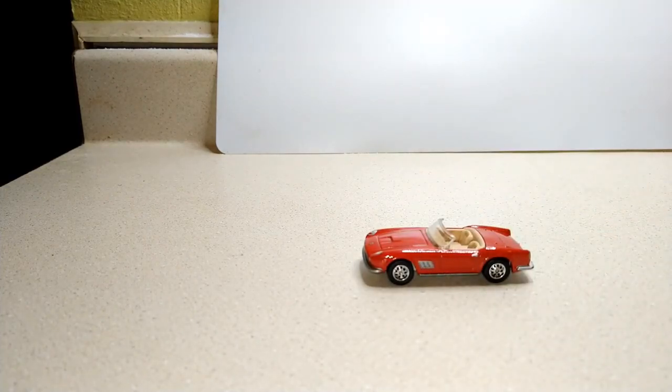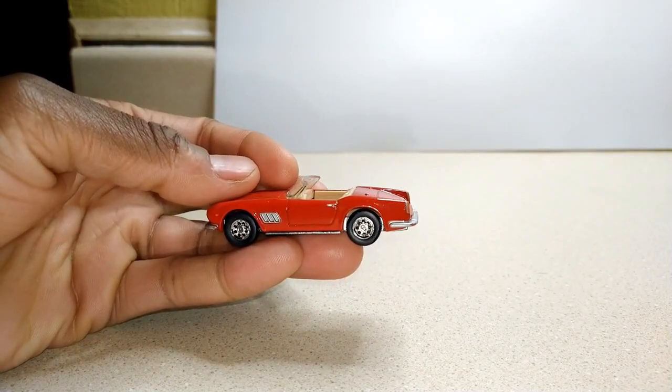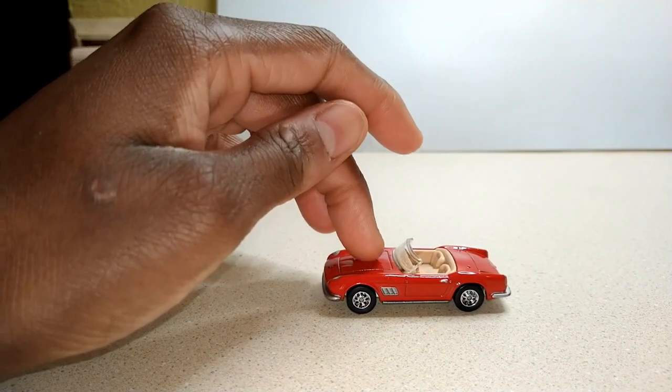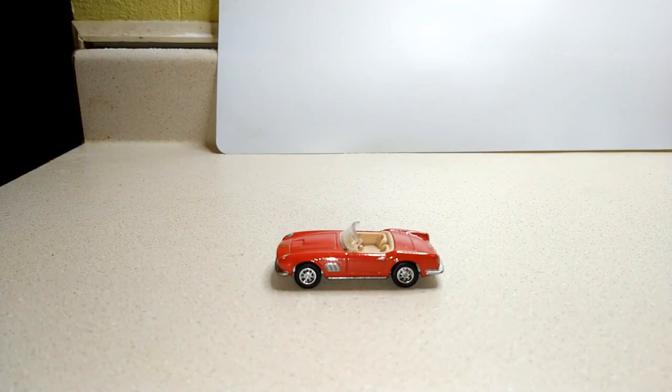But wait, that ain't all. This is our last car for this video. This is my Ferrari 250 California from Hot Wheels. A lot of y'all probably hadn't seen this before if y'all are new to collecting. This is actually a casting that came out in the Retro Entertainment series like 10 years ago. But this one came out in the Ferris Bueller's Day Off set, since that was the car in the movie.